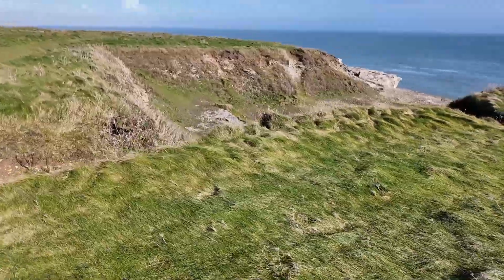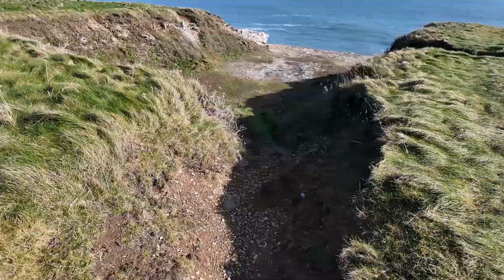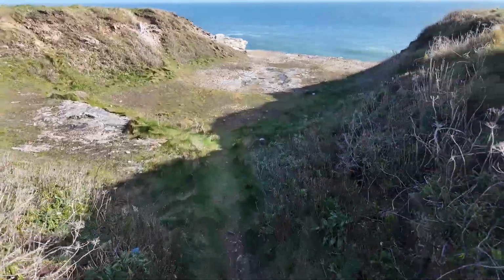Oh, it's not that far down. Look, nice little Heather-sized path. Oh yeah, it's all right. I think Heather could handle that. Yeah, let's go check it out. Looks like it'll be worth it here anyway.